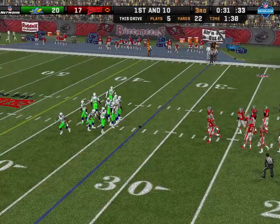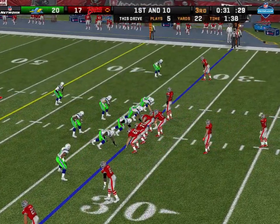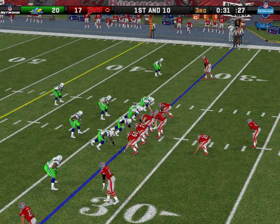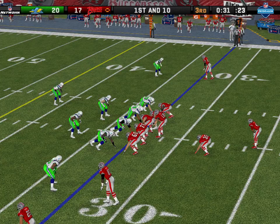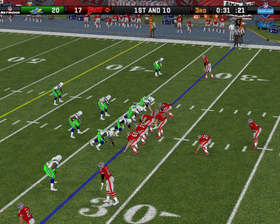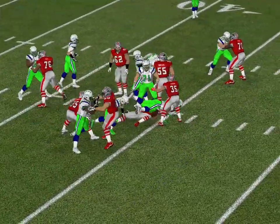First and 10. Ball on the 33-yard line. They ain't got nothing. Watch it back. The Thunder with a four-man front. Be careful. Not today. Let's go. Watch three. Needs it off. And he just got level.